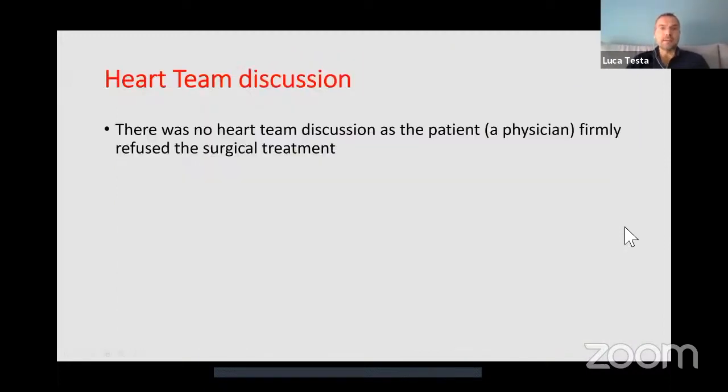I have to say that our team discussion was pretty useless, because the patient, a physician by the way, firmly refused the surgical treatment, and he's actually a general practitioner working very close to my hospital. So there was no way to discuss with him. He said, just go with a stent or whatever, no matter what.